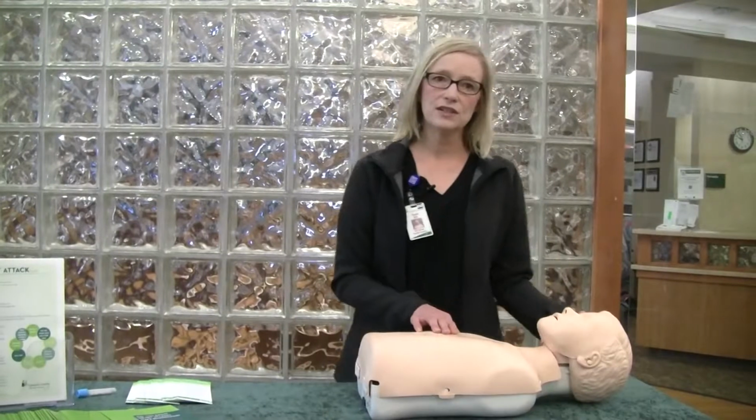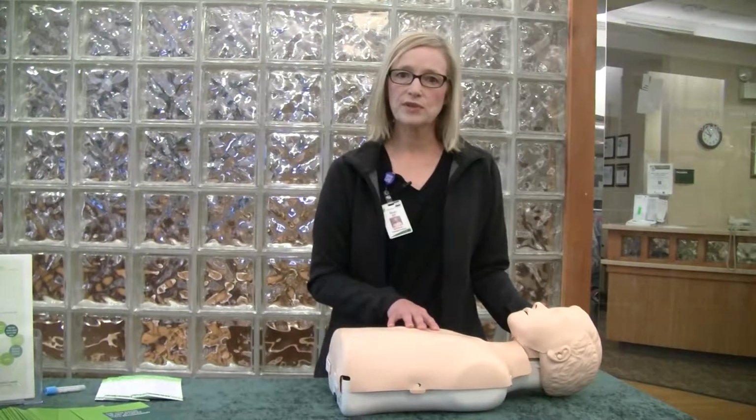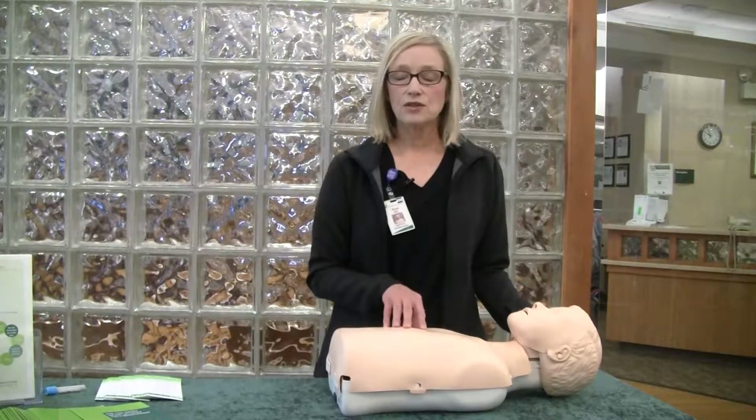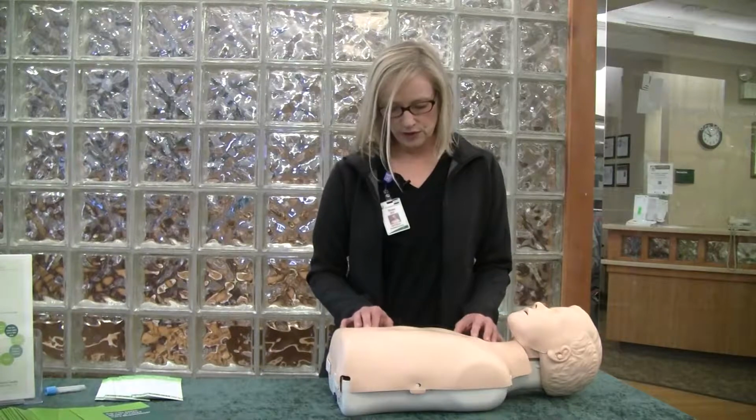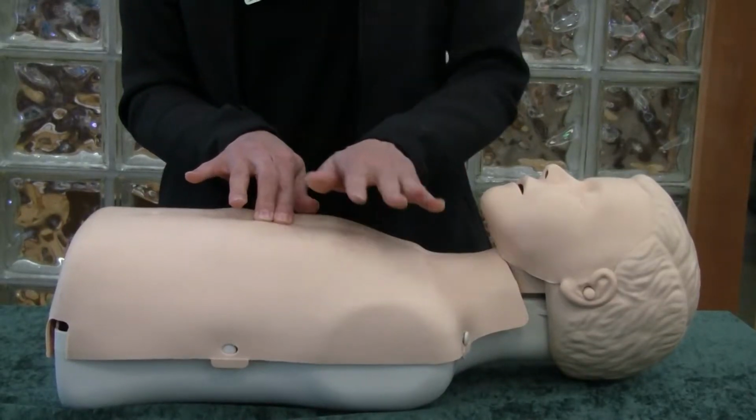We are also teaching you hands-only CPR. A lot of people are afraid to do mouth-to-mouth. So we want you to understand that if you perform hands-only CPR when someone collapses, that you can actually save their life. So what you do is you run your hands up the rib cage, your fingers up the rib cage to find the breastbone.